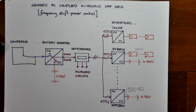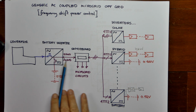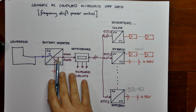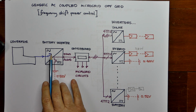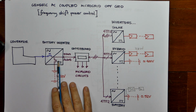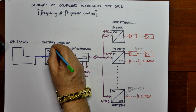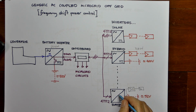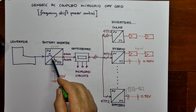And the power ratio is how much energy the battery inverter can absorb coming from AC coupled sources. That power ratio is determined by the battery inverter manufacturer. They might say, in AC coupled with generic, we call this generic frequency shift power control, a 1-to-1 ratio. So if this is a 20 kilowatt inverter, we can have 1, 2, 3 summed to 20 kilowatts. It can't absorb more than 20 kilowatts.